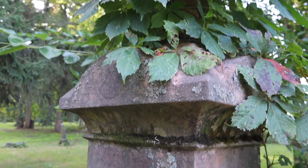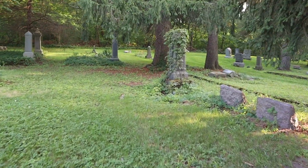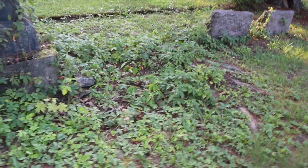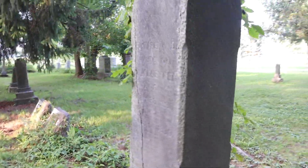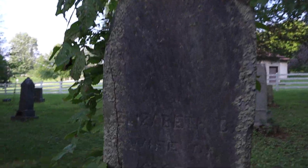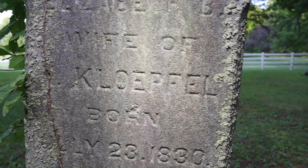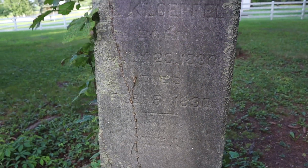You can kind of tell the original color of the stone. It was more that kind of light pinkish granite with the dark striations in it. So quite a neat looking stone. Really in desperate need of being cleaned. A lot of deterioration right here. Still pretty clear and definitely standing, so that's a plus. Elizabeth B. Clofel, 1830 to 1890.